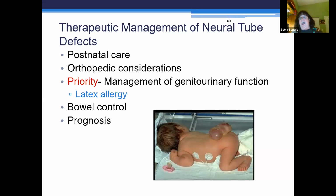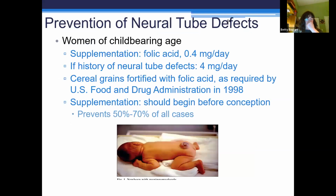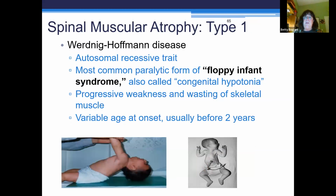And these children at birth are considered latex allergic. We don't use latex in Children's Hospital at all anymore, but we do put that there just in case. These kids are smart. So we should be taking folic acid, but we know you don't know all the time when you're going to get pregnant, do you? So here is muscular dystrophy.